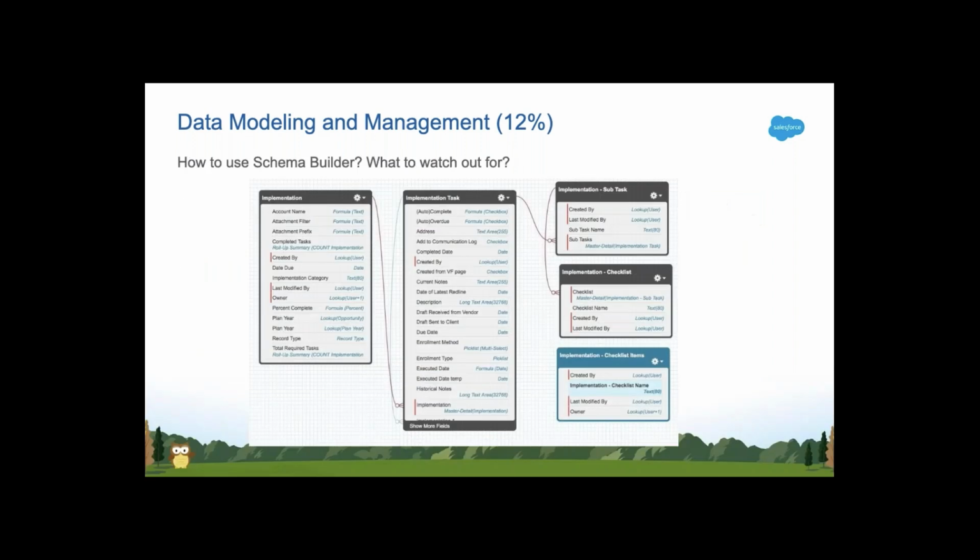Okay, you may also get a question or two on the Schema Builder. Just know that it is very good for looking up relationships between different objects and adding and removing fields. One thing to watch out for is that whichever fields you add in the Schema Builder are not going to automatically show up on the page layout. So to add those fields to the page layout, you still need to go to the Object Manager.